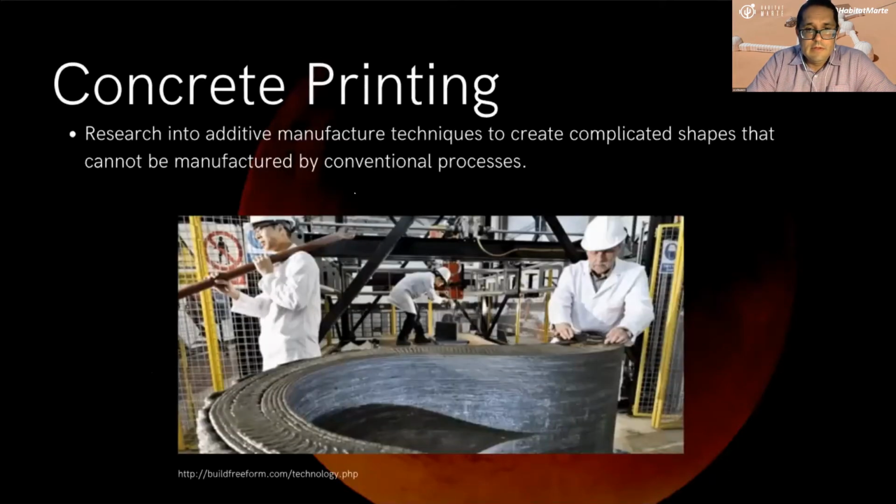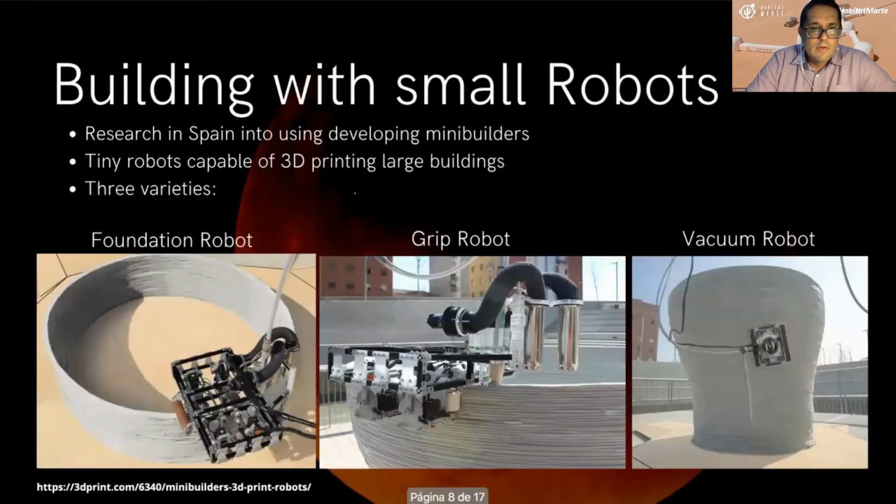You can see some considerations about using the sulfur concrete. In this case, it's possible to use additive manufacturing, and you can see a representation in this photo. Also, we can see in this slide different techniques like the foundation robot, a grip robot, and a vacuum robot too. This is part of a research developed in Spain.